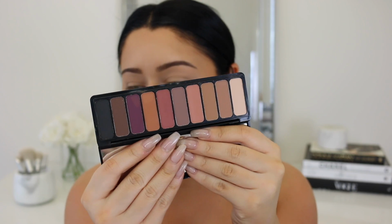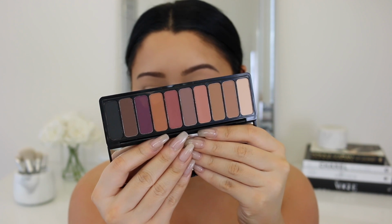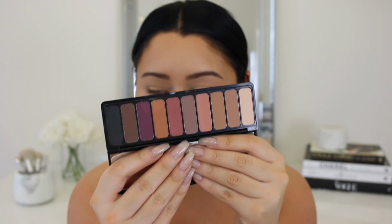So you guys know I am obsessed with the e.l.f. eyeshadow palette, the Mad for Matte one. It's an all matte eyeshadow palette, creamy, creamy, creamy, pigmented formula, and so many great neutrals in that palette. You guys already know, I talk about it all the time. I love that palette. e.l.f. came out with a Mad for Matte 2. So here is what Mad for Matte 2 looks like. I think this is so amazing.